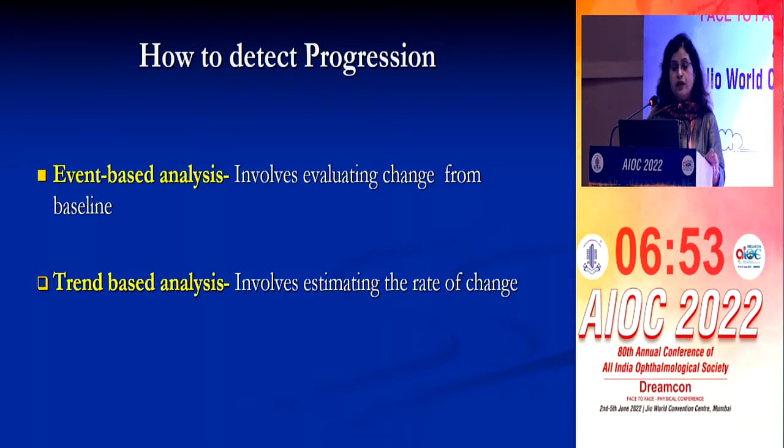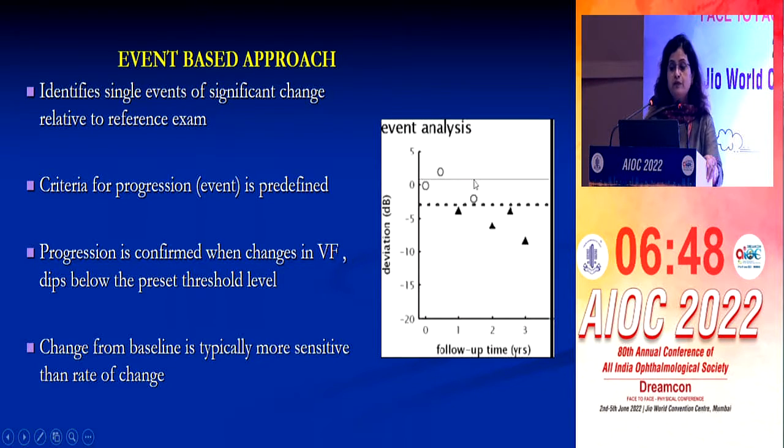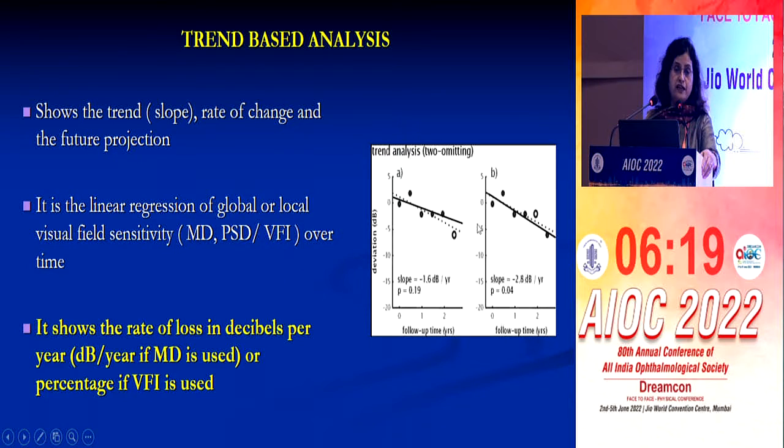Now, you can detect progression by event-based or trend-based analysis. The event-based approach identifies a single event of significant change relative to the reference exam. So the criteria for progression is predefined. You can define whether you want to take 5 decibel or 10 decibel, 2 points or 3 points. And progression is confirmed when the change in the visual field dips below the preset threshold level. So change from this baseline is pretty sensitive, and it is used very often in detecting progression.